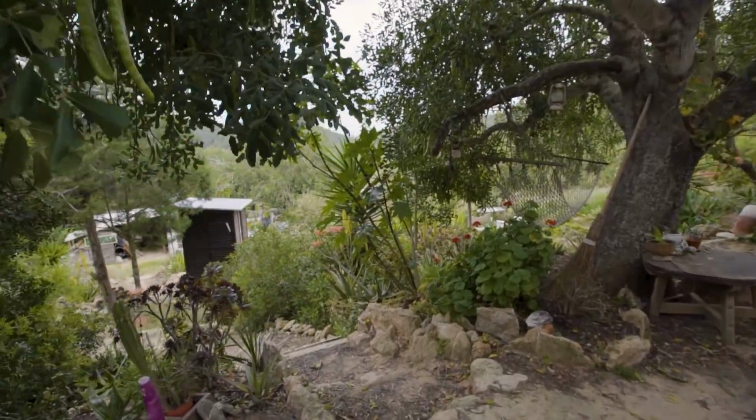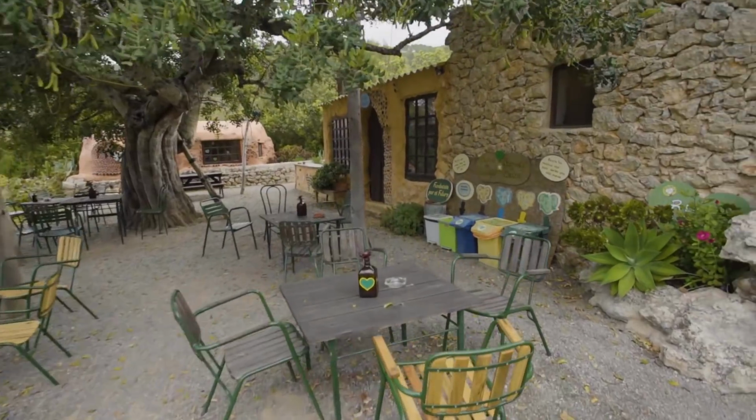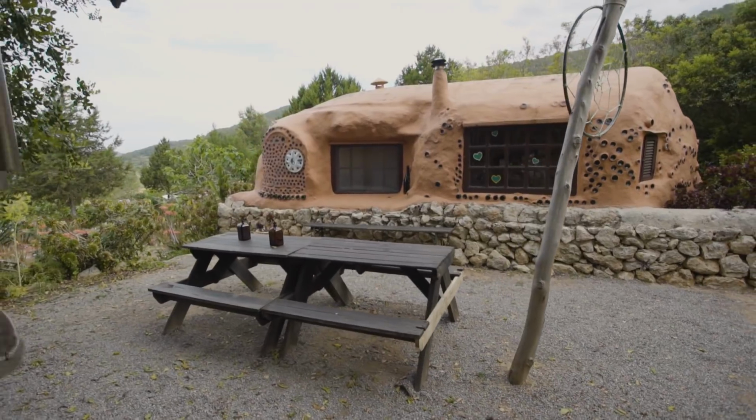Hi, I'm Chris Hughes. I'm the founder and director of this model ecology centre, Casita Verde. I'm also the main coordinator for Greenheart in Ibiza.